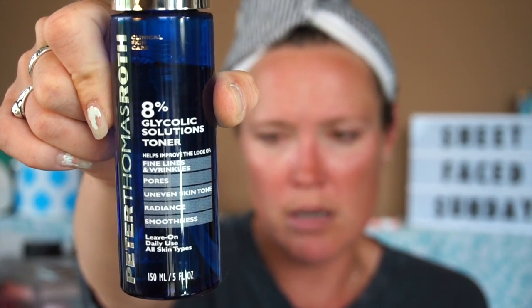So the next step that I'm going to do is use this Peter Thomas Roth 8% Glycolic Solutions Toner. I've been really liking this. I have been trying a few other toners in amongst it, hence why it's not gone down that much. What I do love about it is the top, you don't have to worry about it spilling everywhere because it just pumps out. And I've lost my mirror. I like it. It can feel a little strong on some days, but overall it's been the best that I've used so far.